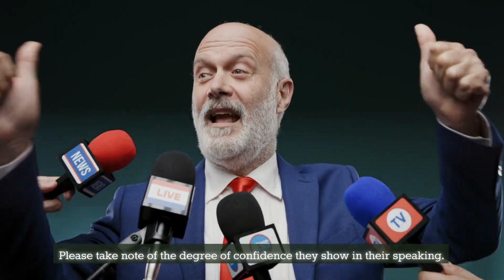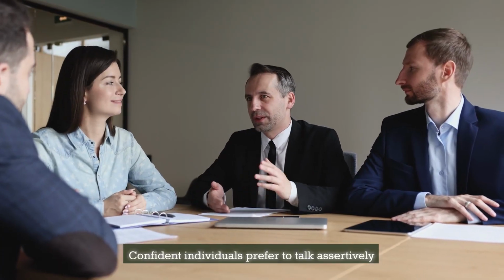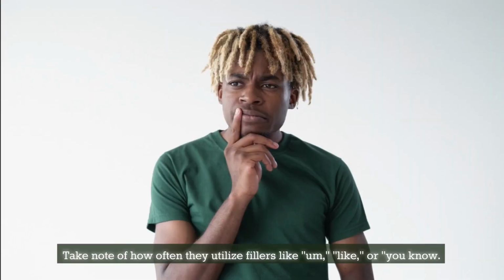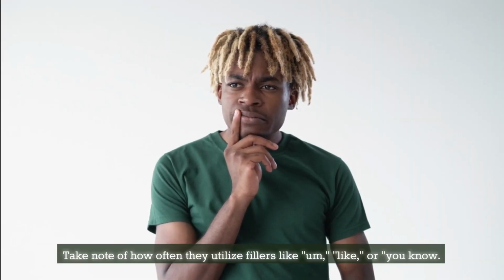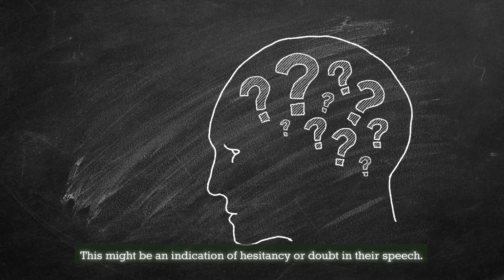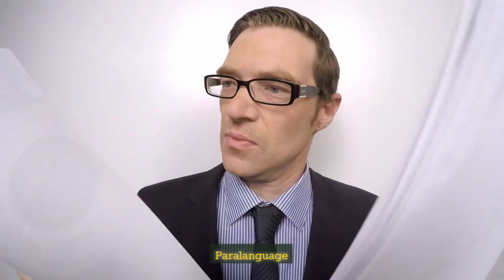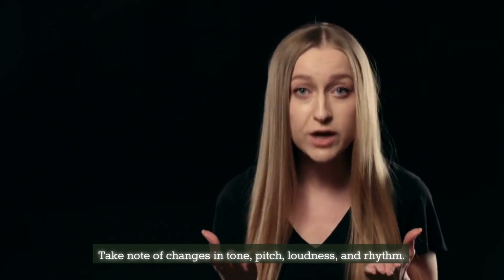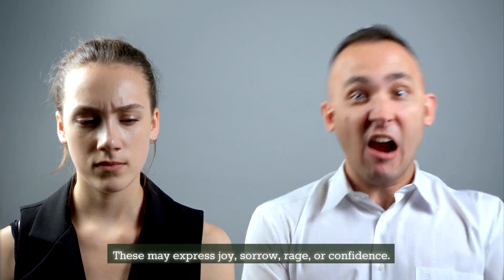Please take note of the degree of confidence they show in their speaking. Confident individuals prefer to talk assertively and present their opinions with conviction. Take note of how often they utilize fillers like "um" or "you know." This might be an indication of hesitancy or doubt in their speech. Paralanguage. Take note of changes in tone, pitch, loudness, and rhythm. These may express joy, sorrow, rage, or confidence.